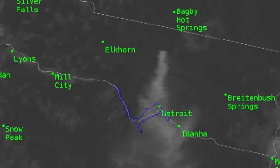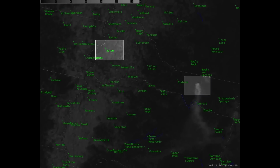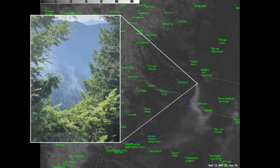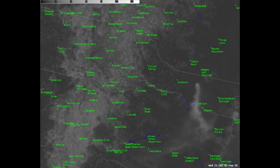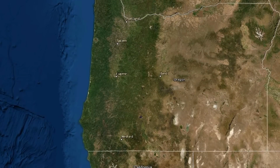On the morning of August 16th, a small plume of smoke could be seen in the Opal Creek Wilderness, 75 miles east of Salem. The Beachie Creek Fire burned 10 acres. Fire officials listed the cause as unknown, although a lightning storm had started several other fires across the Cascade Range.